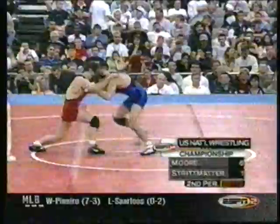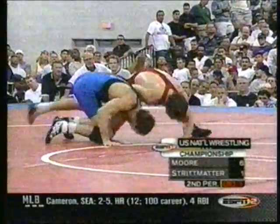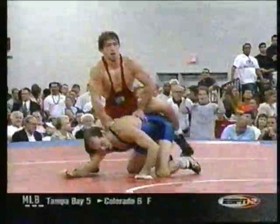This is a good win for Teague Moore. You know, he's knocking on the door. He's been right there trying to make this U.S. team, and we're 2 years away from the next Olympics in Athens, and he's really positioning himself to be one of the guys that can make this team.